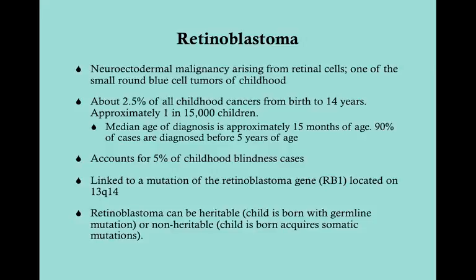So this is a small round blue cell tumor of childhood, and other small round blue cell tumors of childhood include the neuroblastoma, the hepatoblastoma, Wilms tumor, rhabdomyosarcoma, Ewing sarcoma, and so forth. So this is a tumor of childhood. And as a matter of fact, it's really a tumor of infancy and toddlerhood.